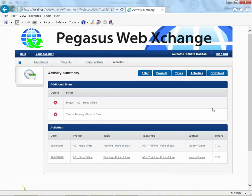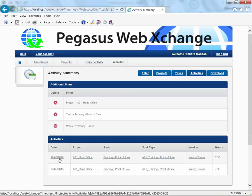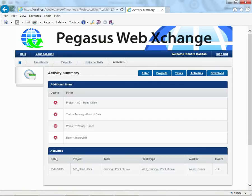I can add additional filters by simply selecting any of the options that have an underline. So in this case, I could select a particular worker and I can select a particular date. So in this example, the filter is built up for head office, point of sale training for Wendy Turner on a specified date.